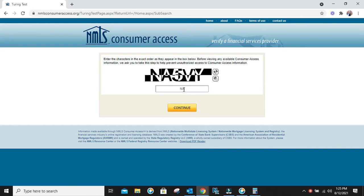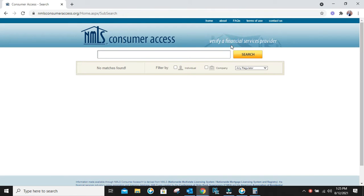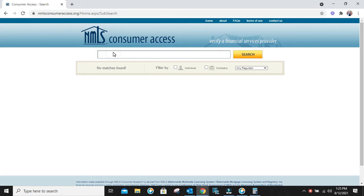Once we enter this in, it's going to take us to a page where we can begin to search for not just loan officers, but mortgage companies as well. So there it is, verify your financial service provider. Now in the field right here, this is where you would enter a lender's NMLS identification number. This is a number that the lender should have provided to you at the introduction. My NMLS ID is 497422. So let's enter that and take a look at my info, see if I'm experienced or not.